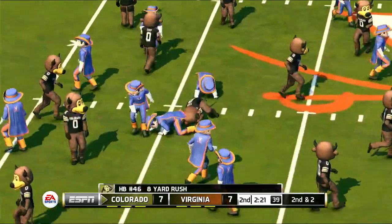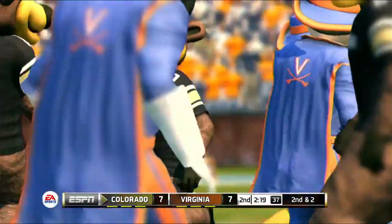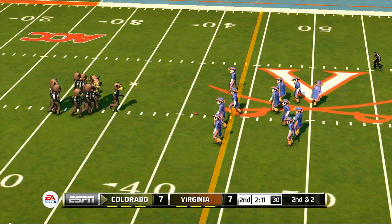Tackle after a decent run up the gut. That makes it 7-2. So it's second down and about 2 yards to go.